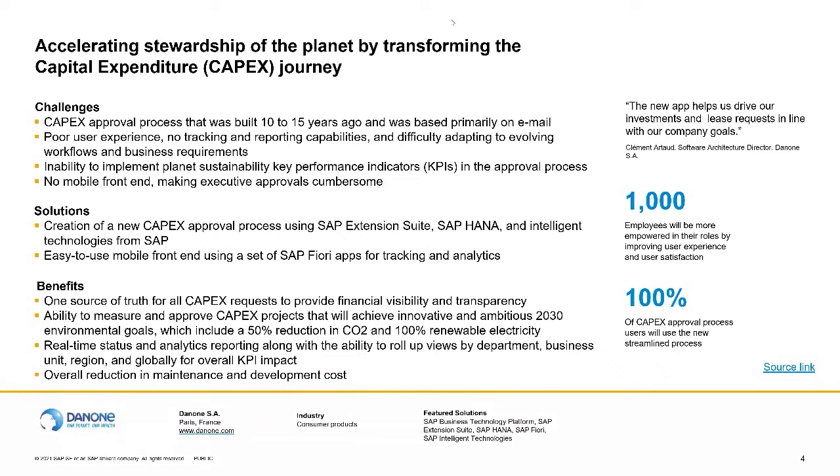So what they did is they used the SAP Business Technology Platform, primarily the SAP Extension Suite, along with SAP HANA Cloud and some intelligent technologies, to build a digital streamlined capital expenditure approval process. So they leverage capabilities like, for example, workflow management, intelligent robotic process automation, conversational AI, and of course, our digital experience portfolio. And they created this digital end-to-end process where, again, it wasn't based on a manual setup. It wasn't based on emails, and it was one single process and one application that all the users had to go into to be able to complete the various different steps.